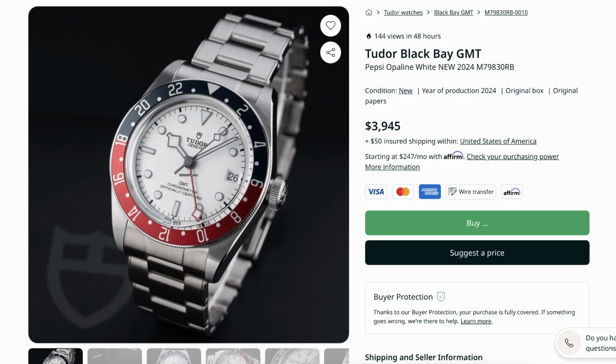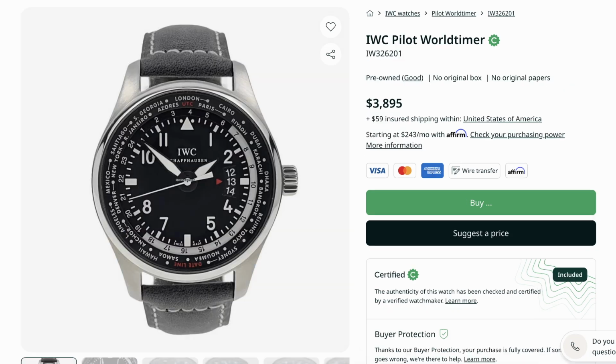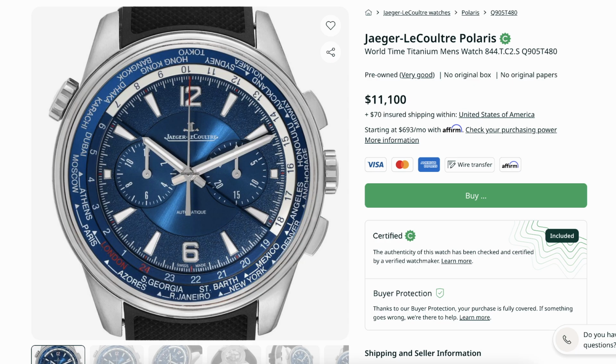You of course have GMT options from brands like Omega, Tudor, JLC, and others, but perhaps the toughest competition comes from the adjacent category of world timer watches. These offer similar functionality as a GMT, but in an even more cosmopolitan package. Key competitors in this rough price range come from Omega with the Seamaster Aquaterra World Time, the IWC Pilot World Timer, and the JLC Polaris World Timer.